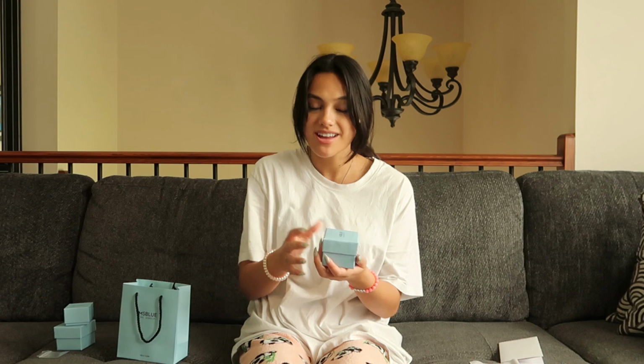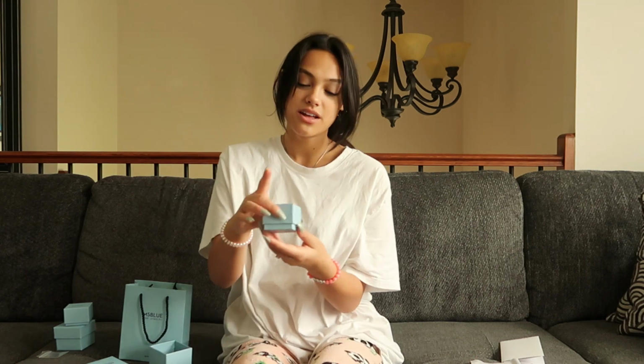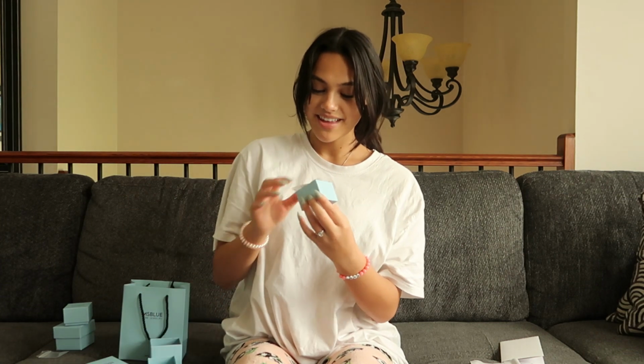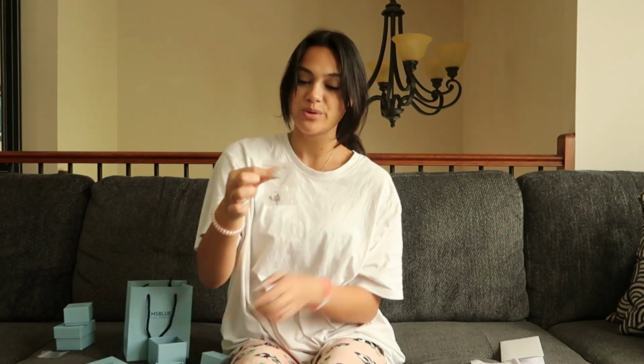So on to the second piece of jewelry. It's basically the same as the other packaging. A little box, protective foam, a littler box. I don't even know if that's a word. But inside this one, ooh, okay. It's a super pretty necklace. It's double bagged. Let me just take it out of the bag so I can show you guys better.